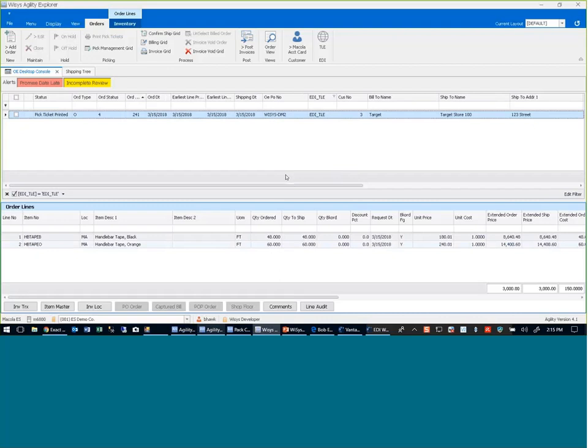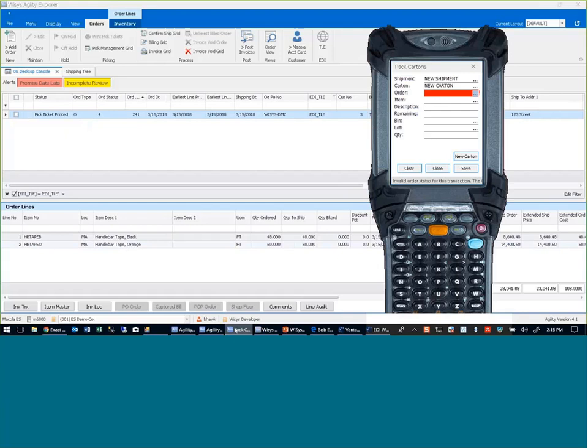No big deal. You guys out in the shop know that problems happen all the time. Sometimes you need to reprint stuff. Okay, back on the handheld. I'll try that same thing again. And now that my order is at status 4, it'll allow me to begin to pack that order.